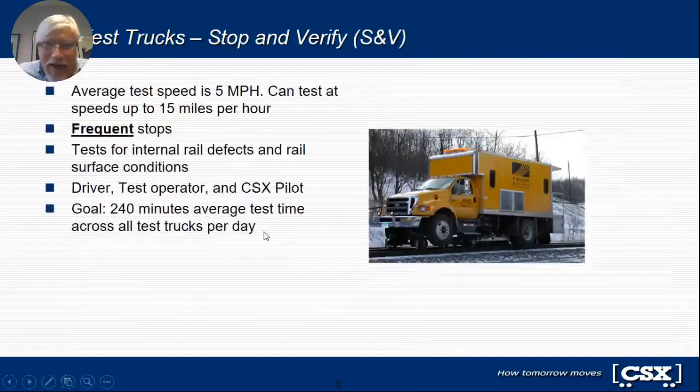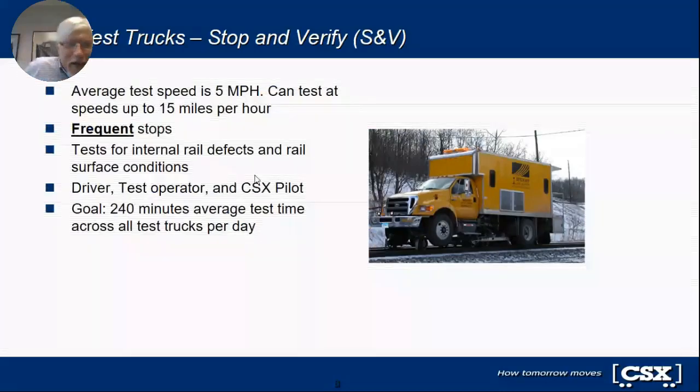So the average speed of one of these trucks when we're using a truck is 5 miles an hour, a little bit more on our railroad. And it doesn't sound very exciting because it typically isn't. You can test up to 15 if you're on really good rail and there's not a lot of reflectors in it, since you know what we're looking for.